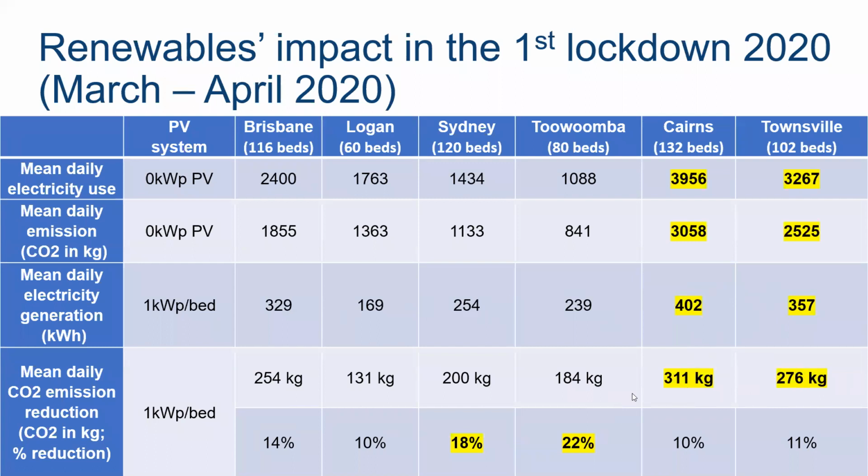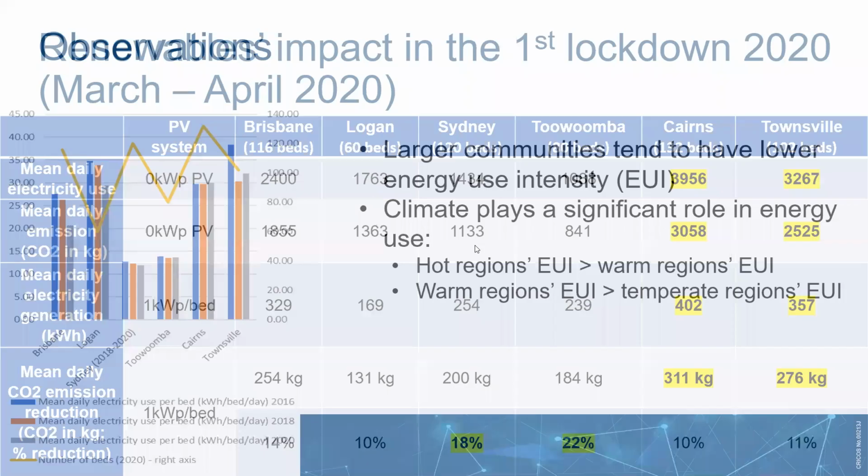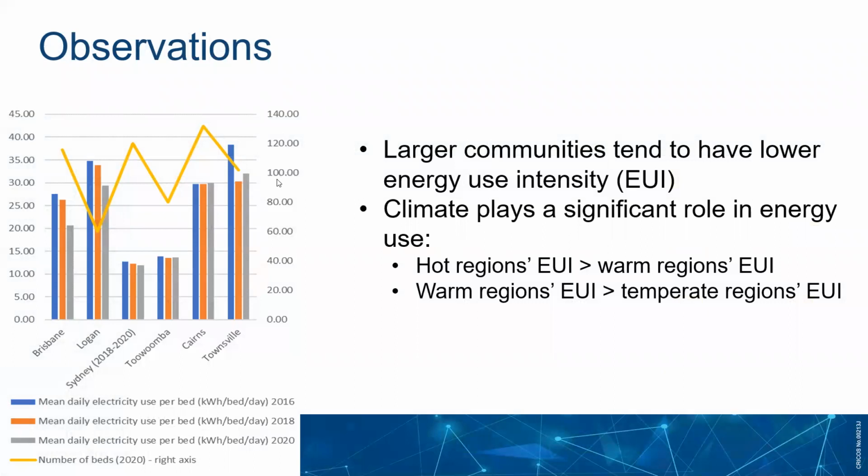But in terms of percentage reduction, when we have the same kilowatt peak per bed of PV on the roof, the Sydney and Toowoomba sites actually perform the best. Why is that? Because they are more in the temperate climate zone, they use less energy. It will be more visible in the next chart. So let's look at the observations, a bit more summary.